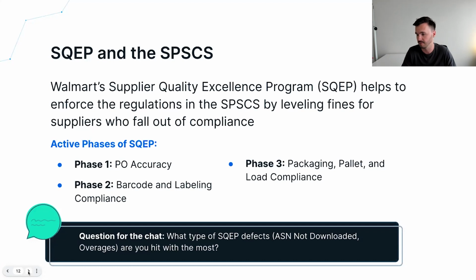Because it changes a lot from category to category, and from company to company, an important thing to do is to benchmark that against the mainstream. I think it's called Common SQEP Defects, an ebook that I wrote last year, and that will be helpful for doing some benchmarking work of your own. Thanks, Danielle, for posting it in there. You can see how common the ones are that we're getting hit with the most.